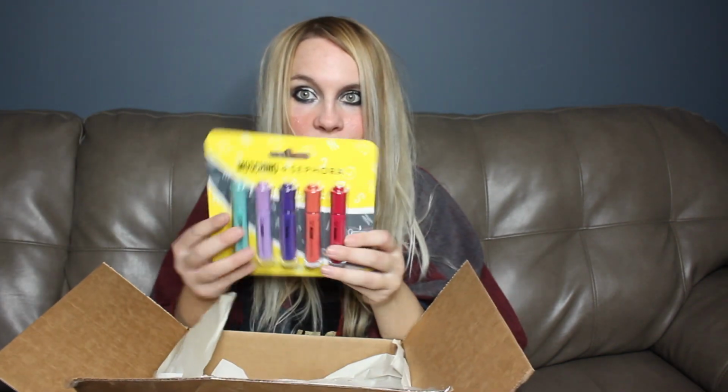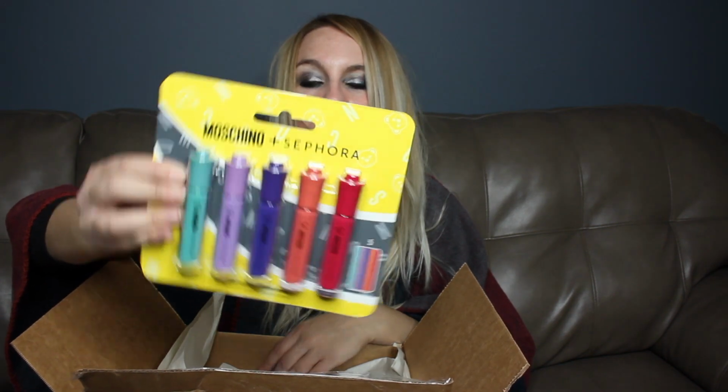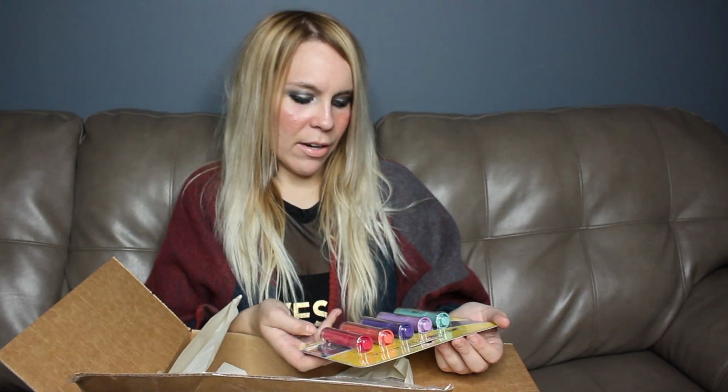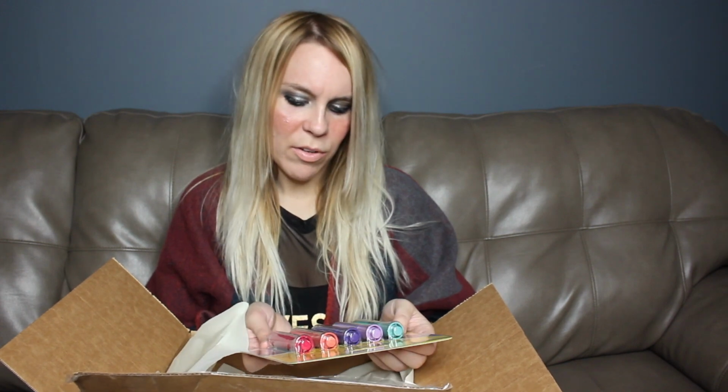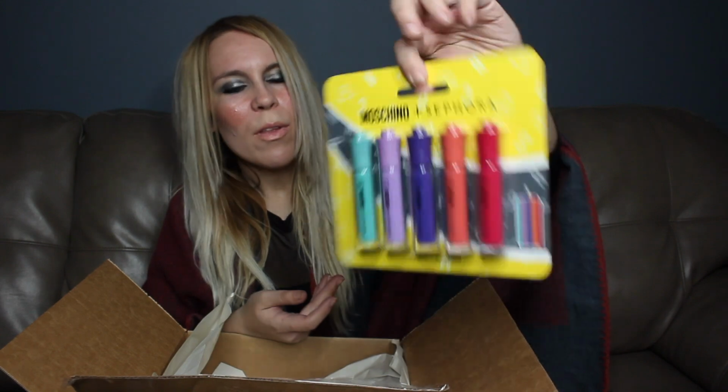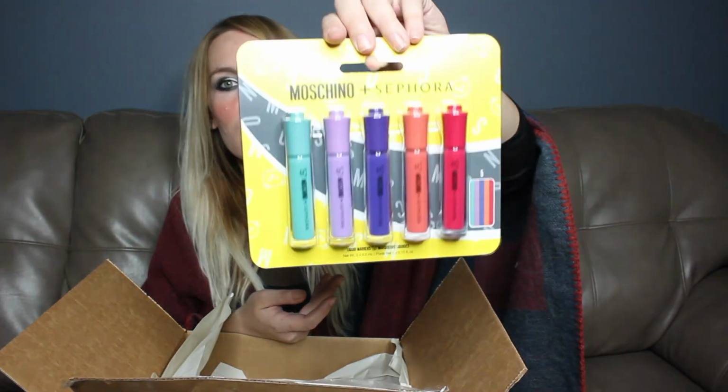This is the first thing I got, the Moschino plus Sephora. They look like highlighters. They are called liquid markers and they are lip shades. I'm assuming it's liquid lipstick, but in some crazy shades. So really cool. The packaging is very artsy. I love it.